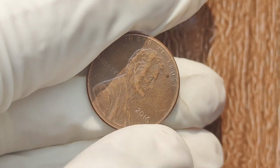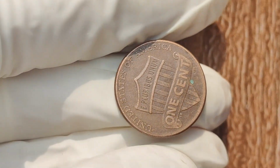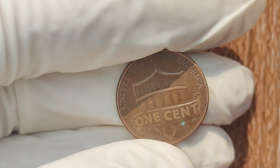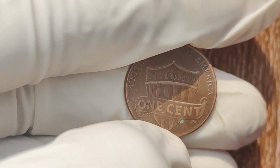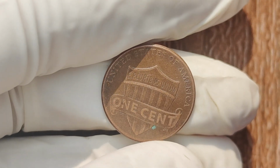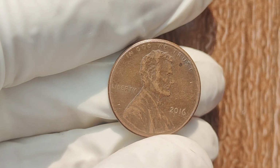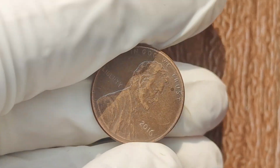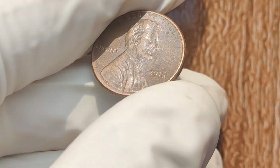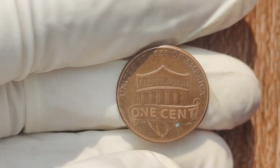This isn't some distant dream or far-fetched fantasy. It's happening right now. People just like you are cashing in on rare pennies they never knew were valuable, and some of them are walking away with life-changing amounts of money. But what makes the 2016 no-mint mark Lincoln penny so special? And how can you tell if you own one of these rare treasures? Pay close attention, because by the end of this video, you might discover you're sitting on a goldmine.